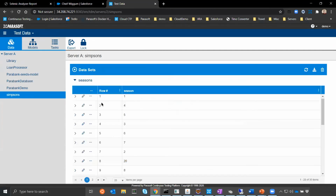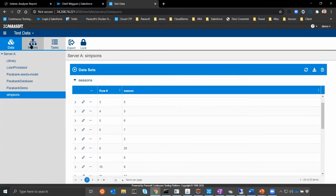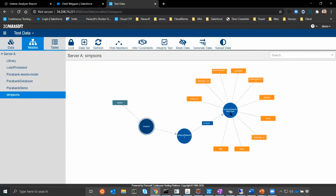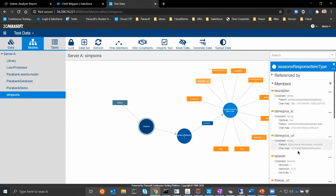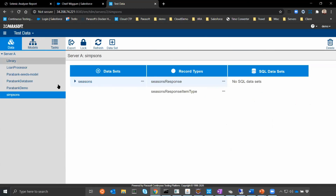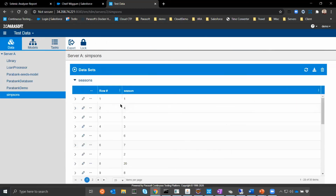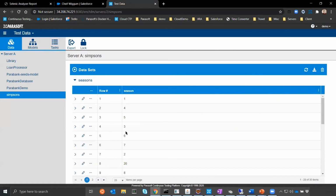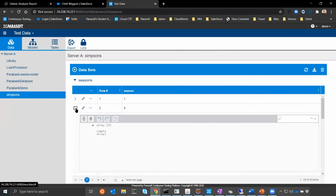And basically, I just have a whole bunch of different episodes that I had recorded and created a data model for the different types of information that's in an episode. The advantage here, though, is that I'm completely in control of the data that is connected to my Salesforce implementation. So let's go and change some of that data. So here we are back in Salesforce. What do we look at? Season 4. So let's go find season 4 right here.